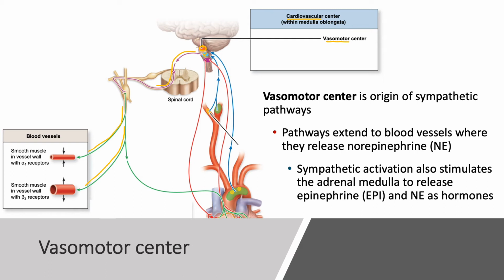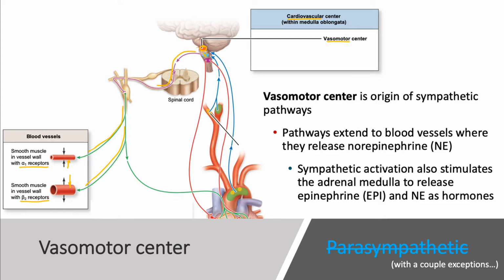Now, sympathetic activation also stimulates the adrenal medulla. Think back to the first semester, to release epinephrine and norepinephrine as hormones into the blood. Now, unlike the heart, the vessels do not have dual innervation, so we're going to see only sympathetic effects here. These vessels are innervated only by the sympathetic division, and whether we get dilation or constriction is going to be dependent upon what type of receptor they have, either alpha-1 receptors or beta-2 receptors, but there is no parasympathetic innervation for these vessels, for the most part.